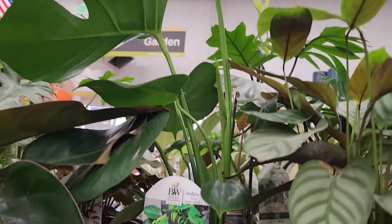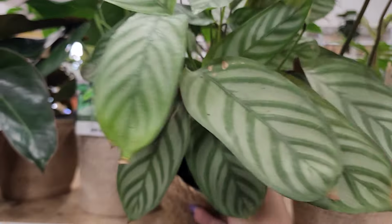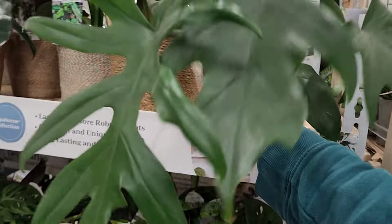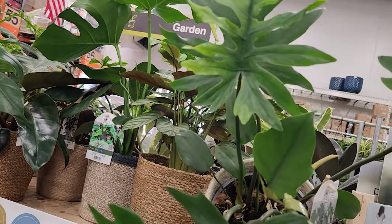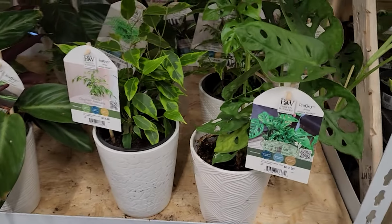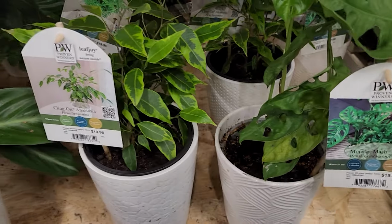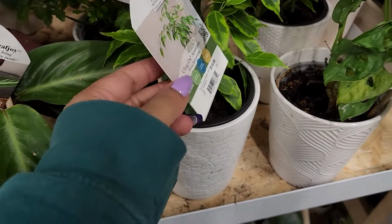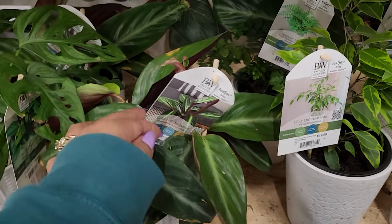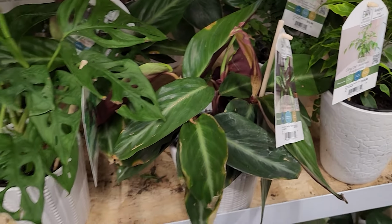And they had some monsteras and some calatheas. This one's really cute. It does look a little dull, in my opinion. Maybe some spider mites, I don't know. Then they had this other variety of philodendron. And in the smaller pots here, they had some Monstera Adansonii. These are $19.98, I believe. And they had this variegated ficus. I wish they were a little fuller in the pots. I would definitely grab one of those.